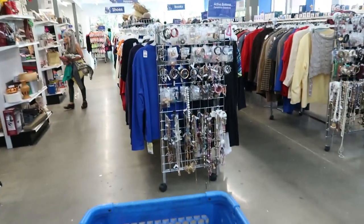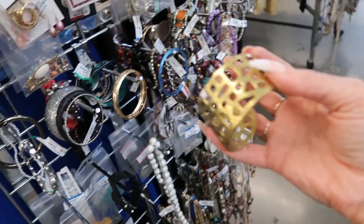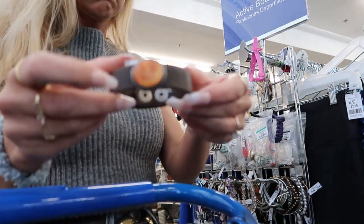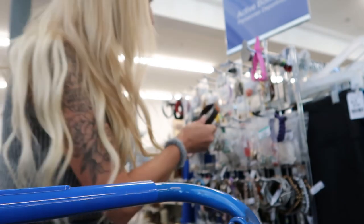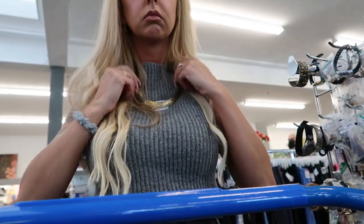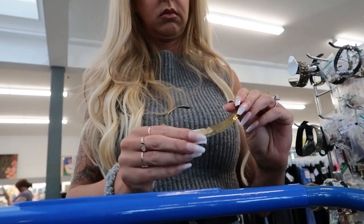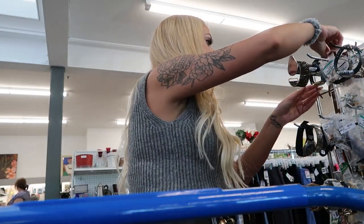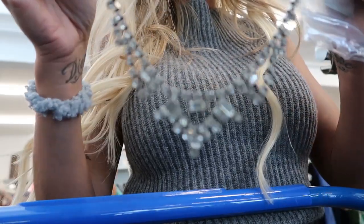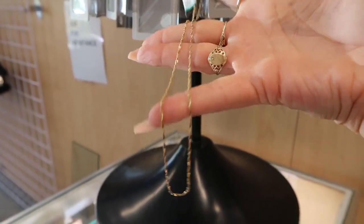All right, let's go look at all this jewelry over here. I love digging through this jewelry. This cuff is cool. I'll think about it. Kind of interesting. Saw this little cute chain. It's kind of pretty. Like a little choker.